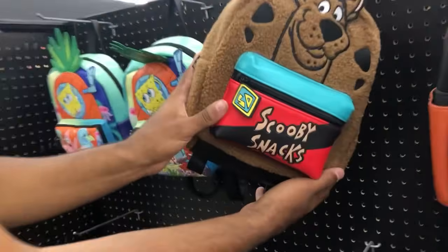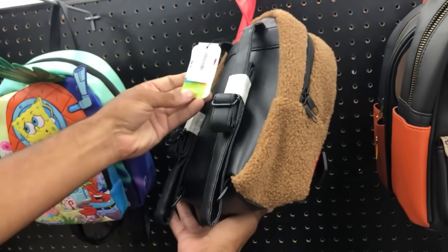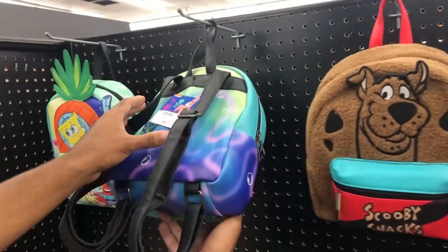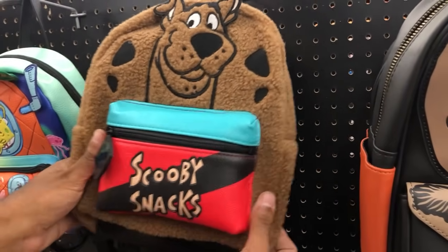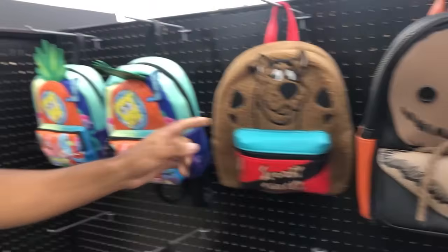What is it? Look at this. They have a Scooby-Doo backpack with fur. Oh, and it's $50 though, man. And they have a SpongeBob one too. Oh my goodness. Now I don't know whether I want to get the costume or I want to get this. These are so cute, but they're $60. They are not cheap at all. Damn, that is amazing. I kind of want this one.